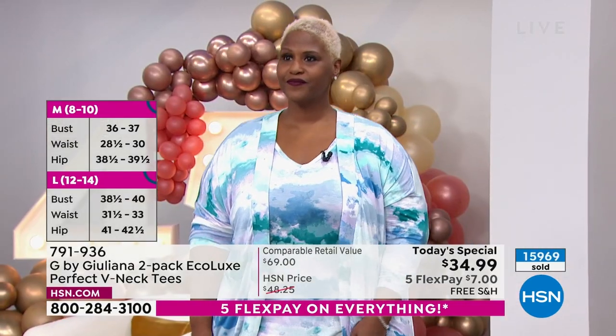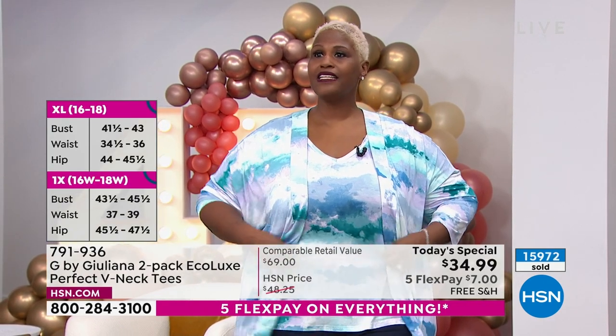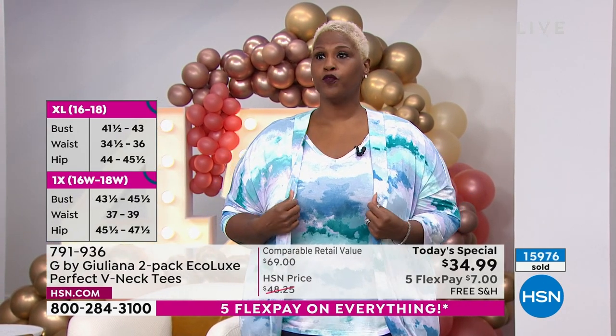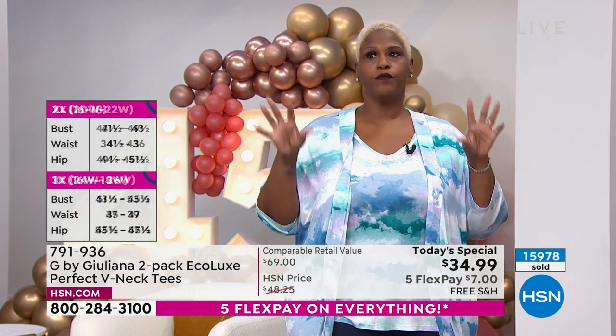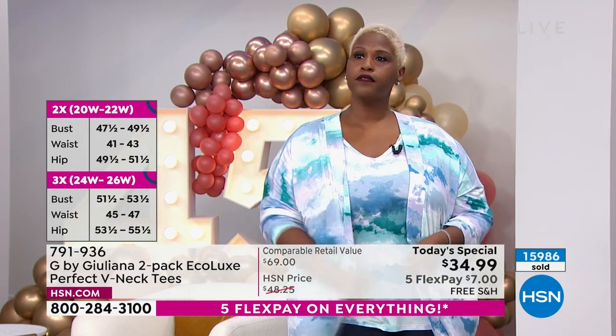How do you like this set? How have you been liking it? So I love it because it's really lightweight. It's not clingy. It's really comfortable and it's breathable. So with us being in this Florida heat, it's nice to have a cool fabric. Yeah. So it feels awesome.